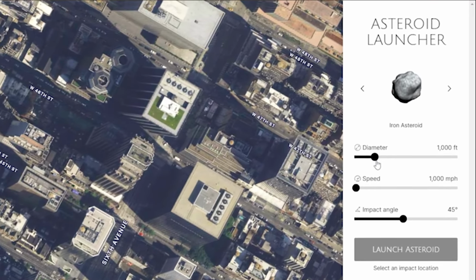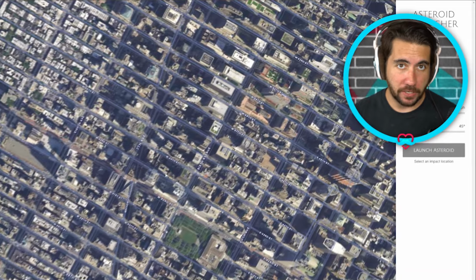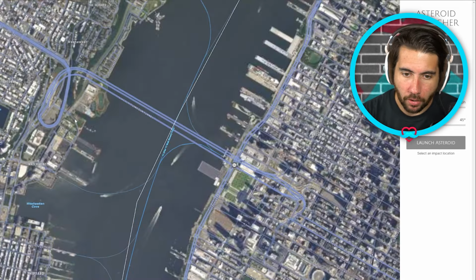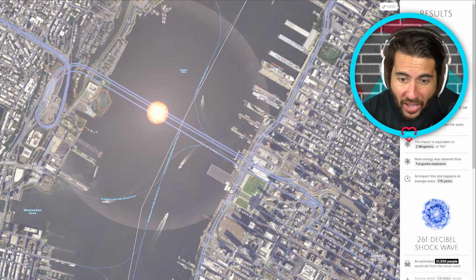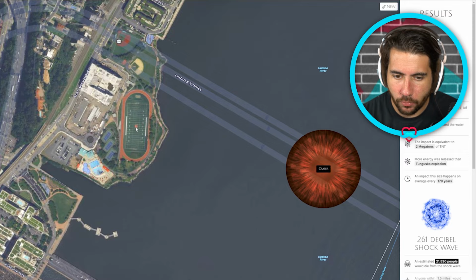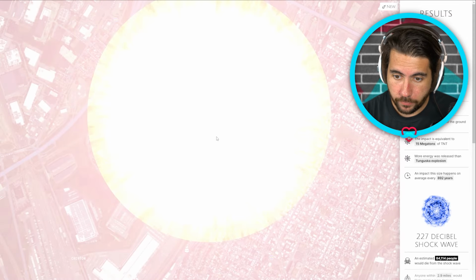Let's go to 1,000 feet. 1,000 feet. How big is 1,000 feet? I don't know. I can't actually visualize that. It's too many feet, but it's probably big. Also, probably big enough for me to take out this tunnel. That's it? 1,000 feet is like not that big. I mean, if you honestly were launching another one, it's basically the size of a football field.